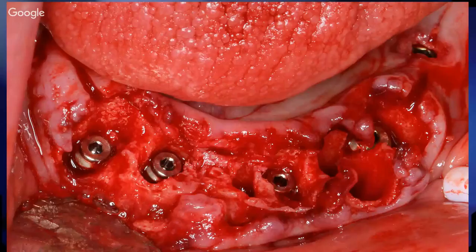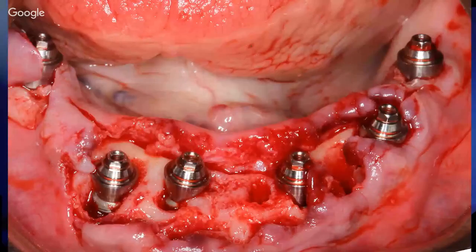You can see we did a minimal flap, and actually, at this point, through that minimal flap, we can go ahead and do our bone reduction and place our multi-unit abutments. So the multi-units are placed after the bone reduction.